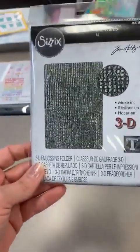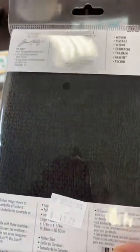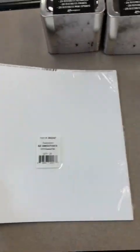Then restock on one of the embossing folders from Sizzix. This is a 3D one, and this is called Woven. You see it's just got good texture there for you. Smooth white cardstock, nothing real fun there, but sometimes you just need smooth white cardstock on the shelf.